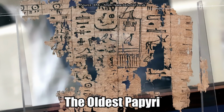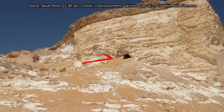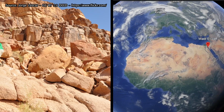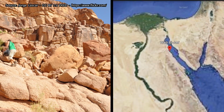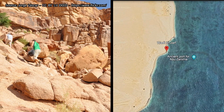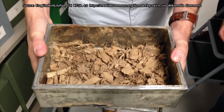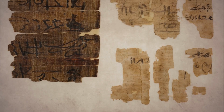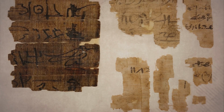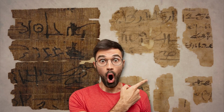The oldest papyri. One of the greatest discoveries of the modern era occurred a few years ago in a cave. A team of scientists from France and Egypt were exploring the rocky cliffs and dark caverns near Wadi al-Jarf on the edge of the Red Sea when they uncovered the oldest papyri in the nation. The ancient text was already impressive because of its age, but when archaeologists deciphered the words on the shriveled papers, they realized they had hit the mother lode.